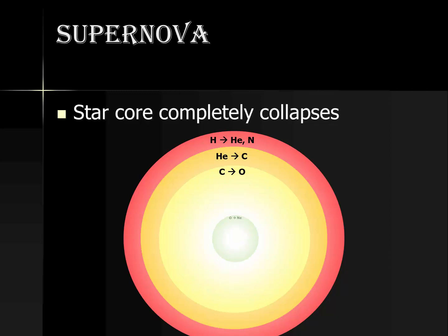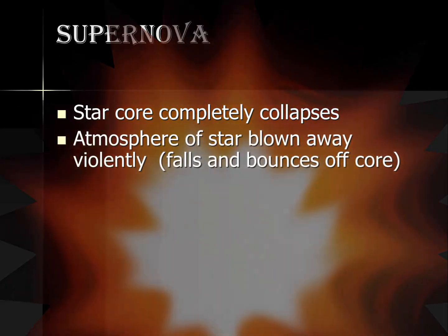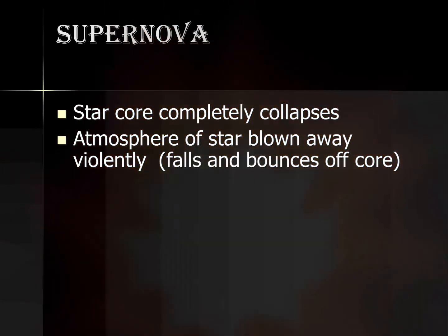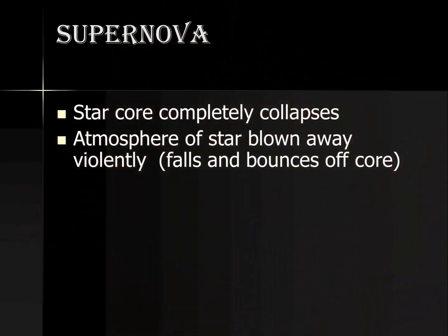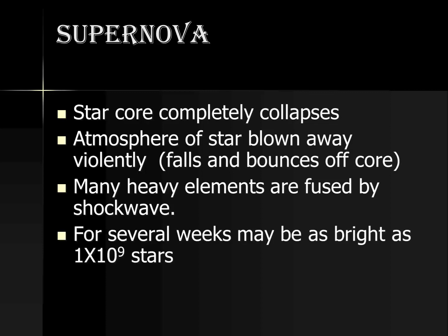When it collapses, all the layers sitting on top of it also collapse, and it explodes in a violent supernova. The atmosphere is blown away as it falls and then bounces off of the core. Many heavy elements throughout the periodic table are fused in this shockwave as it rips out through the layers of the star. For several weeks, the star may be as bright as an entire galaxy or a billion stars.